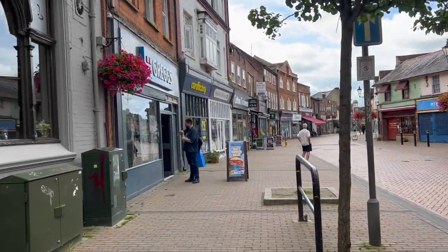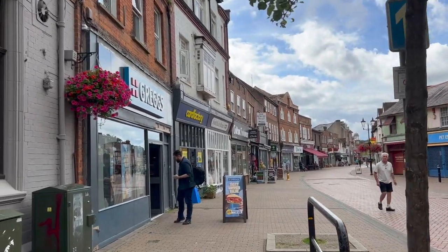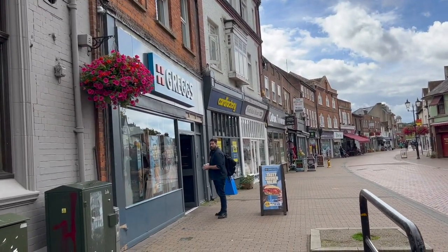But wow, look at this. What a fabulous town. Now, I've got to say something at this point. We have been meaning to come to Chesham for some time. But the reason we actually are here now is because we were watching Heartstopper, and there was a scene of a town centre near the end of the series, the second series.